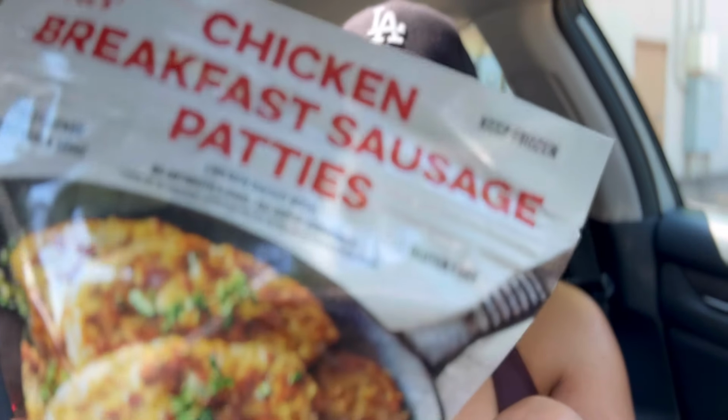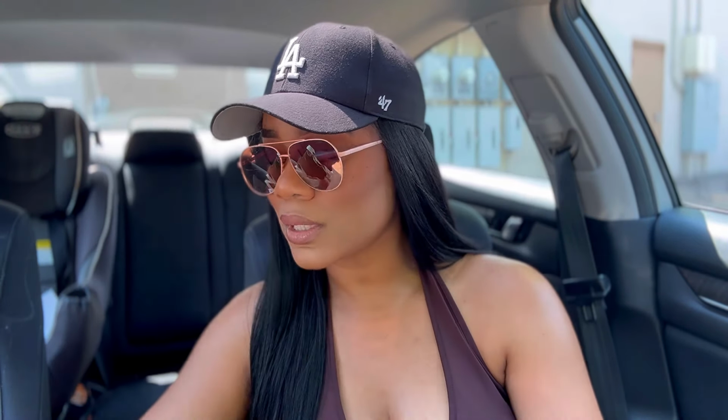I also picked up these chicken breakfast sausage patties. These patties are so good. My husband does not eat pork, and so he truly likes these patties from Trader Joe's. When we are not at Trader Joe's, he will get the chicken sausage from Publix or Kroger. It's the Delilah's brand, but this is really good too. This is like a close second as far as flavor profile.